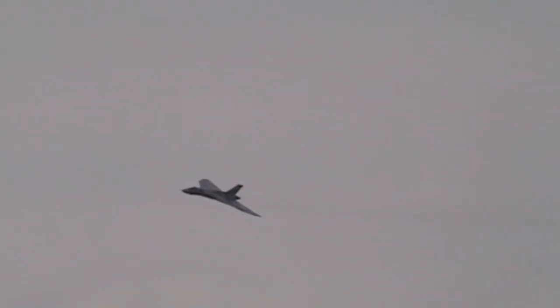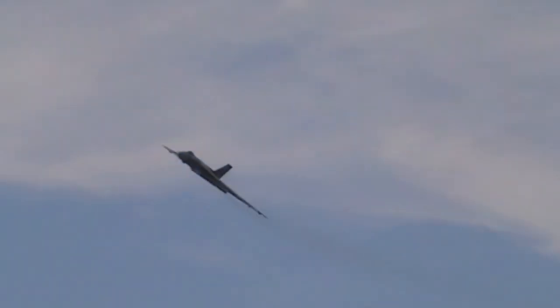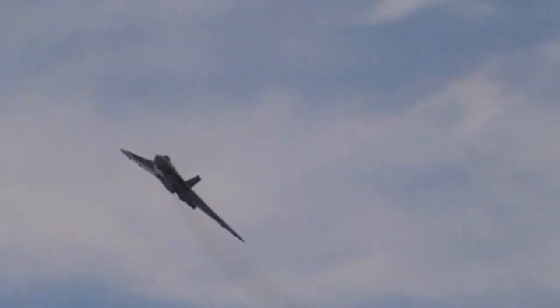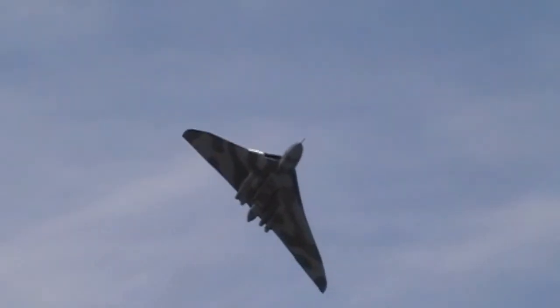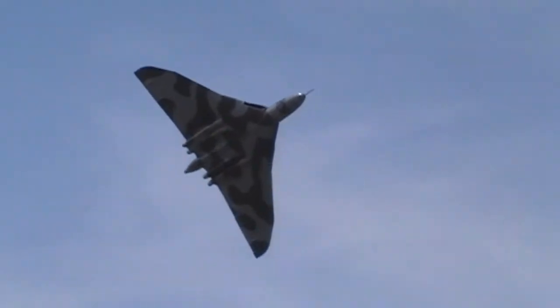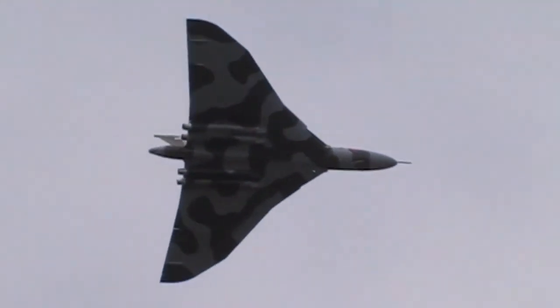In operational mode, she would have had two navigators as well, a navigator plotter and a navigator radar, but they did away with those, and that's partly accounted for the 10-ton reduction in weight on this aircraft from what she weighed when she was in operational service. So there's a huge bomb bay. Imagine 21,000 pounds of bombs in there, closing up and making the underside smooth.